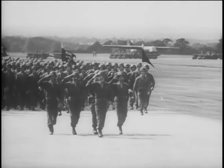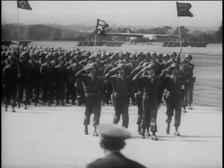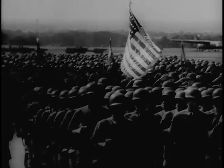Back from Normandy, these men would have faced further tests. How much they had learned will be history. History made by an airborne army.